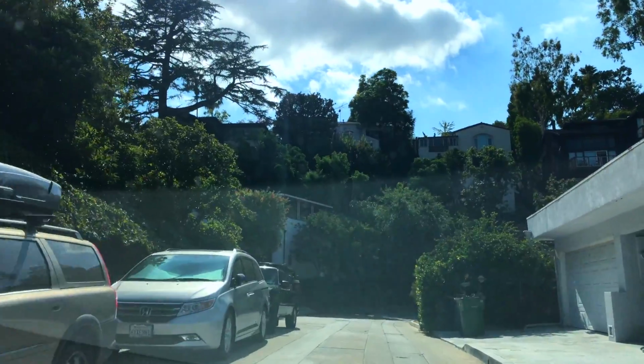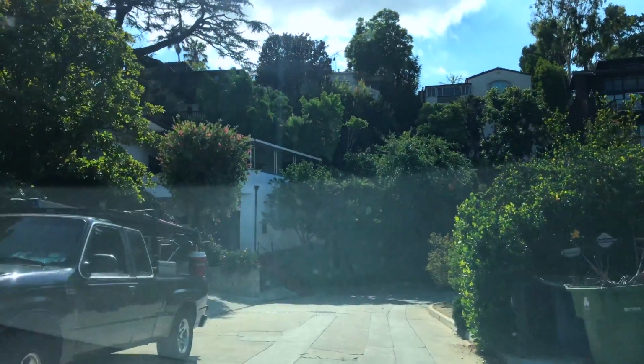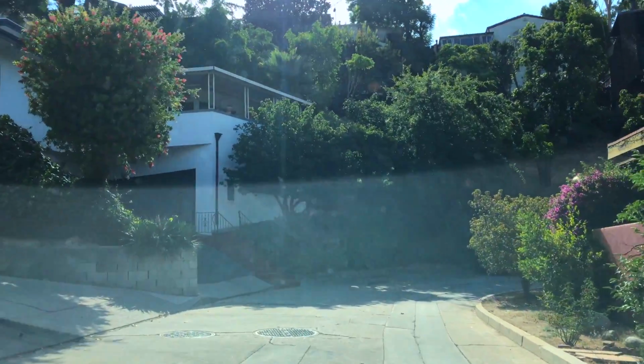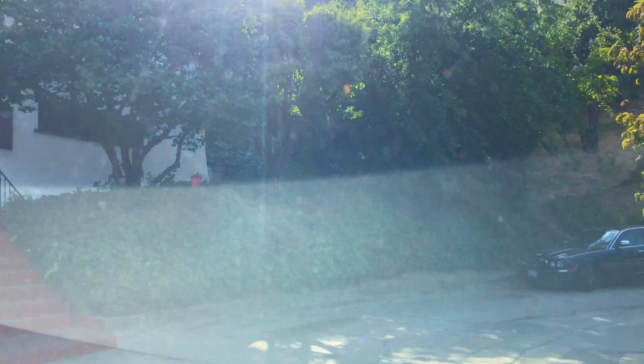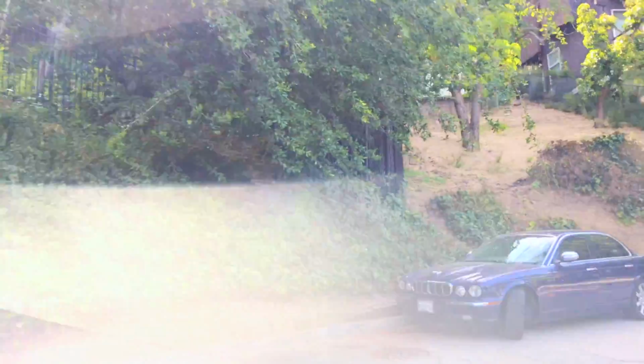So yeah, this is the neighborhood. So your neighbors are up even higher. So while this might be the most expensive listing right now, the higher you go into the hills, the more expensive the homes get generally.